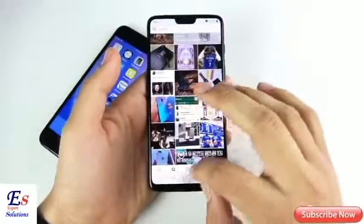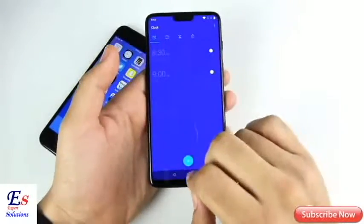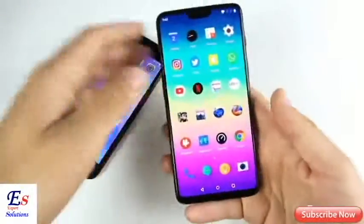And let's come home. Hitting the wrong button. Let's go into calculator. Let's go into the clock, and let's go into the calendar. Calendar is a Google app, so it refreshed a little bit.